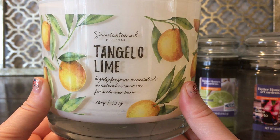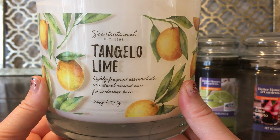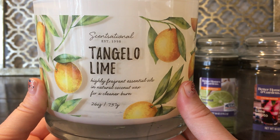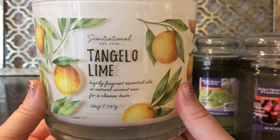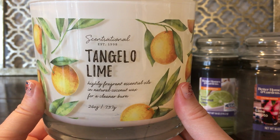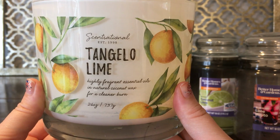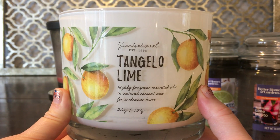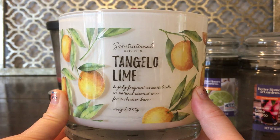I could smell it in my bedroom, but it wasn't overbearing. The throw was still strong enough that it would go down my hallway and then actually come down the stairs, and I could smell it wafting into my living room. That's how crazy amazing this one was. I would definitely repurchase this if I see it.